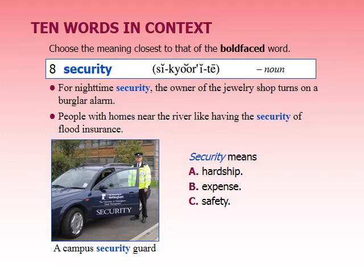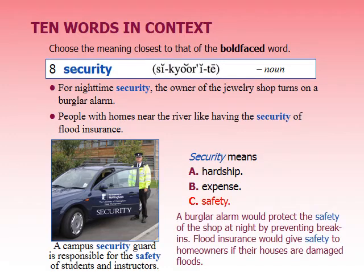All right, our next one here is security, and this one is a noun. For nighttime security, the owner of the jewelry shop puts on a burglar alarm. People with homes near the river like having the security of flood insurance. And what security means is safety. We can say it's the state of being free from danger or threat.